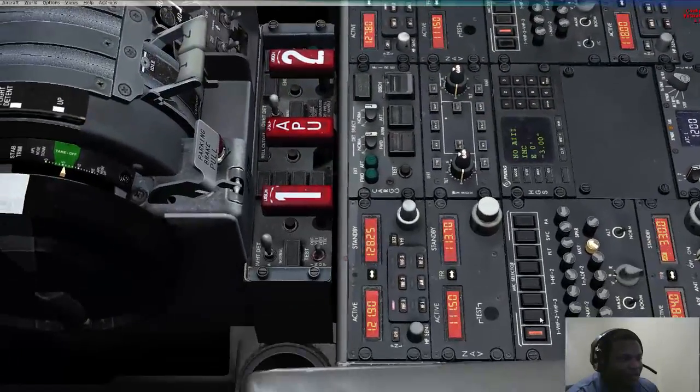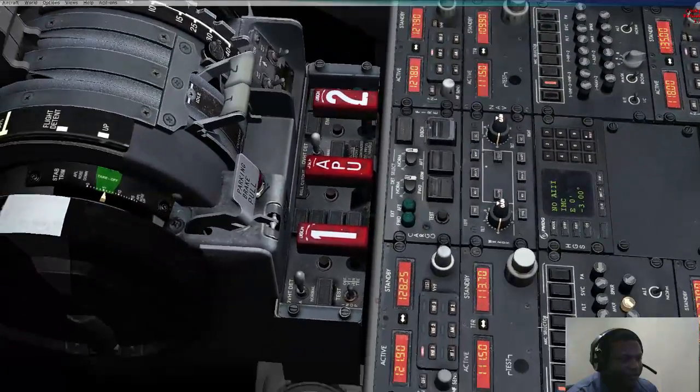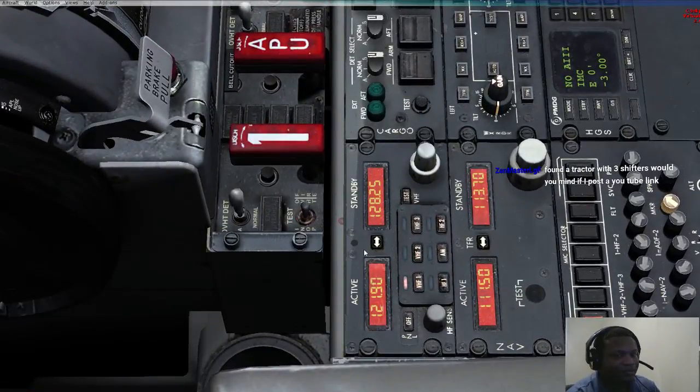So these top radios, these are for your communications. They're of course VHF. You do have one HF radio, and it's going to pause me.